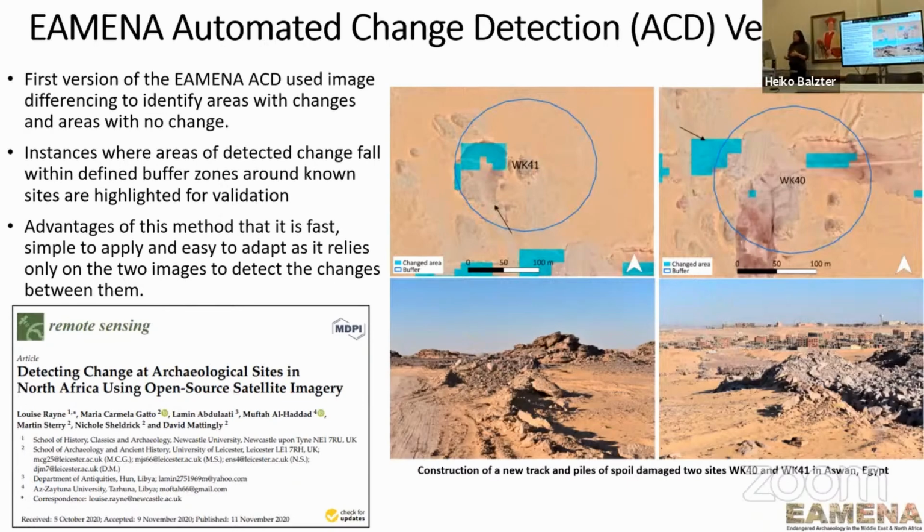So basically this indicates which sites have changed within their buffer zones, and then it allows us to go validate the sites where the change has been identified using high-resolution satellite imagery, or if possible, going into the field. And that's what you can see in the bottom images. What's been detected in these instances is some bulldozing, and you can see the effects of it on the ground when a colleague was able to go out and take these photos of these same sites for us.